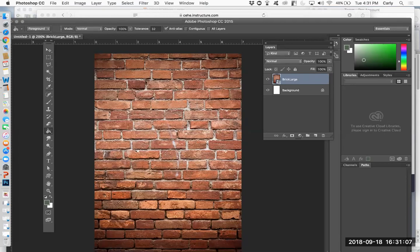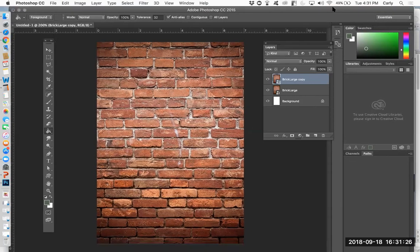Alrighty, so now I'm going to duplicate this layer. And I'm going to create a black and white version of this project, slightly blurry, and it's going to be my displacement map. So follow along with these steps, guys. Be sure to write these down in your notes. You're going to hit Command J to make a duplicate of our brick large layer. That is an important shortcut key. Command J duplicates a layer. Everyone got that?